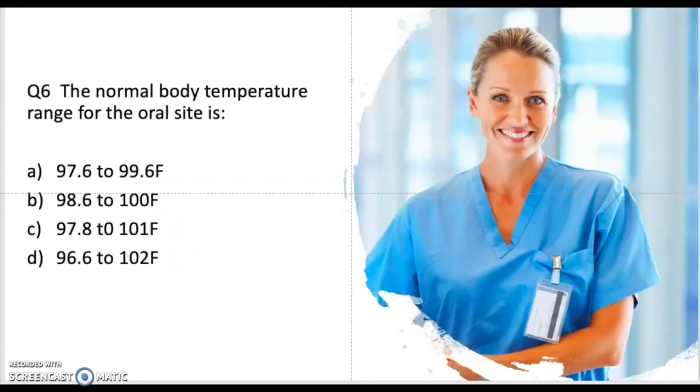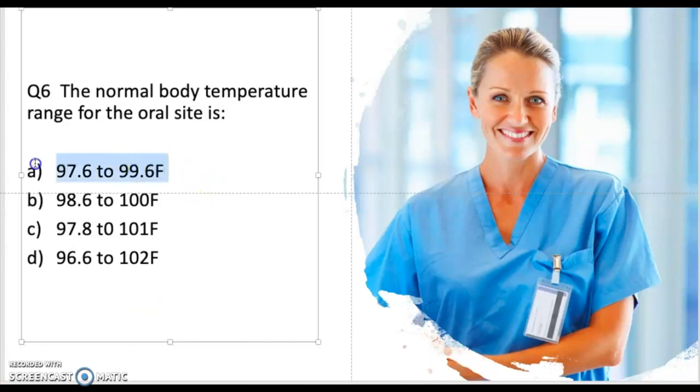Question number six: the normal body temperature range for the oral site is... take a moment and think about the answer. So the correct answer is A as in alpha, 97.6 to 99.6 Fahrenheit degrees. That's the correct answer.